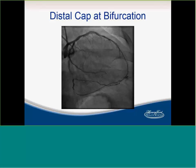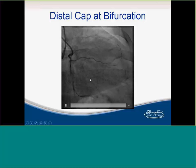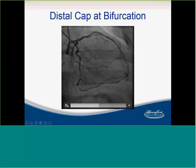Let's do this. This actually shows it much better. This shows them up better. Bifurcation and get to the distal cap, right? It's a kind of bifurcation, which is a challenge. But what do we think about the Crossboss, I guess, trying to go 2 to true, 1 in 3 cases? That would be an option, I guess. But you're saying if it goes subintimal in one, you're toast, right?